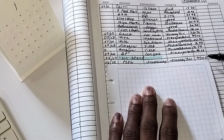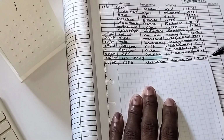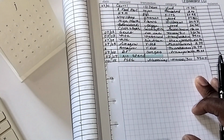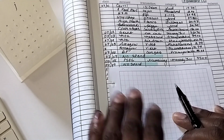But I definitely want to lower this because we used to budget around $50 and we would always come under budget, and now we're budgeting $85, which is too much. So when I can lower this, then I'll have more money to put towards the debt. On the 9th, there were no charges posted, so that is a no spend day.